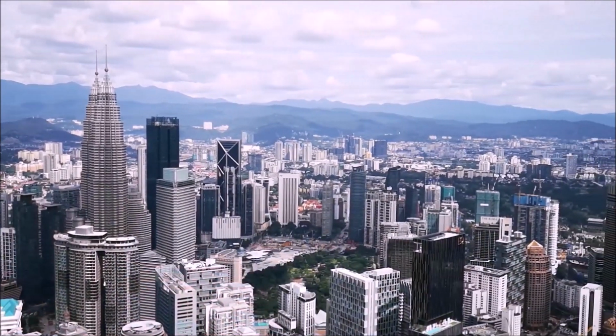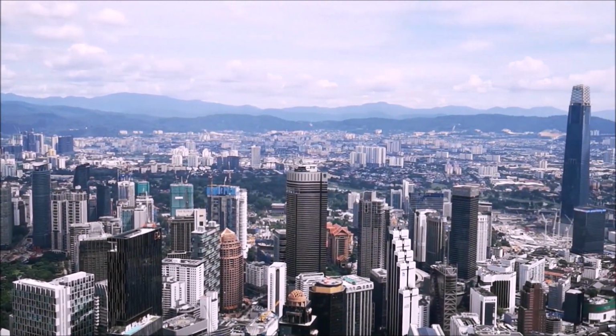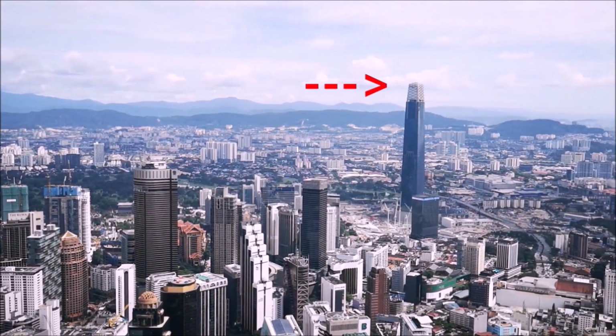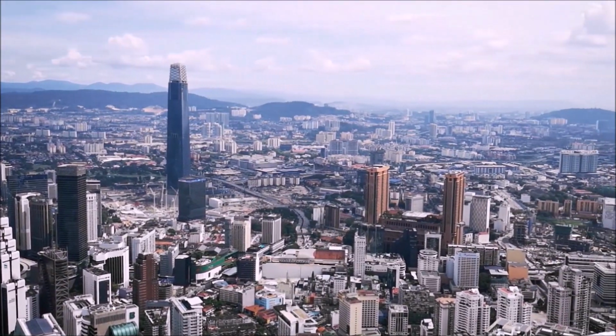And from here is a fantastic view. That is Petronas Twin Tower, and you can see the skyline of Kuala Lumpur. And the next building that you're seeing is the Exchange 106. And from here, if you have any question about the buildings here, I'll be able to assist you.